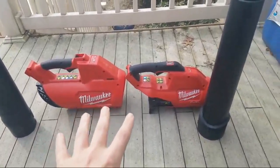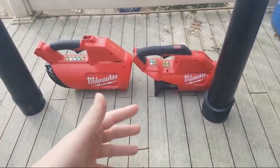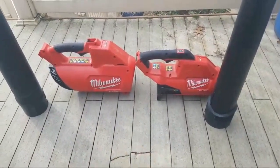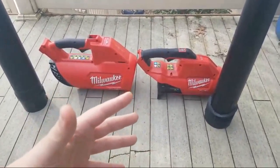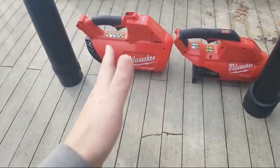So, yeah, absolutely. All right, so here we got Milwaukee's two blowers. These are the two releases from Milwaukee. You had the Gen 1, which is right here, a little bit bigger.